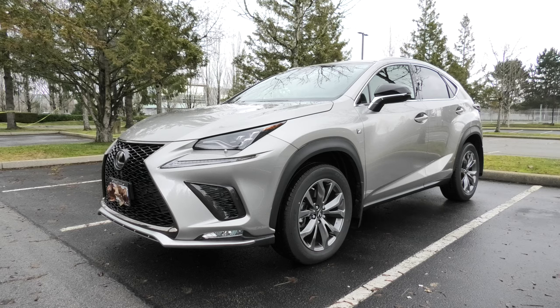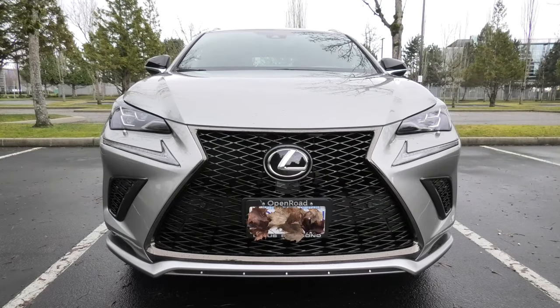Today we are looking at the 2021 Lexus NX 300 with F-Sport Series 2 package. This vehicle costs $55,100 Canadian dollars or $43,500 US. The 2021 will be the last year of this first generation of the NX, and in 2022 we will see a completely new, redesigned second generation of Lexus NX. In the meantime, let's see what the 2021 NX has to offer.